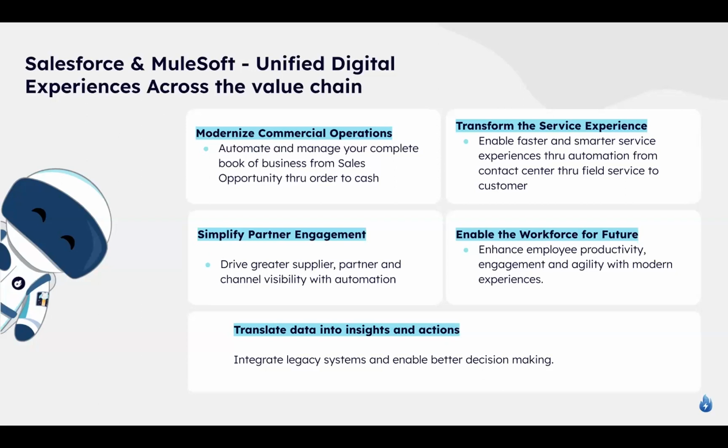Partner engagement, again, is a big key focus for manufacturers, providing the ability for all the different channels that are working with the manufacturers, from the suppliers to vendors to partners, on the different products or the different inventory or the different orders. This is something that MuleSoft and Salesforce together are doing very well within their space.